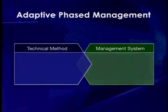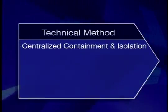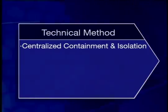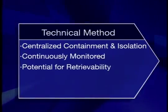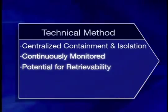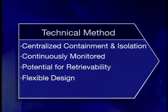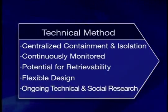Adaptive phased management is both a technical method and a management system. Technically, its endpoint is the containment and isolation of used nuclear fuel in a deep repository in a suitable rock formation. The used fuel will remain monitored and retrievable for an extended period of time, and the repository will be flexible in its design to benefit from new learning provided by an ongoing technical and social research program.